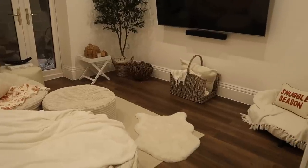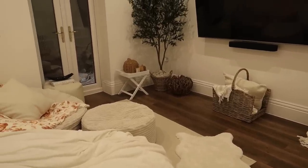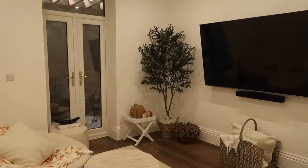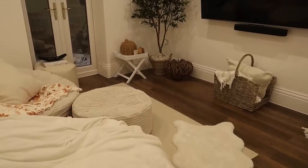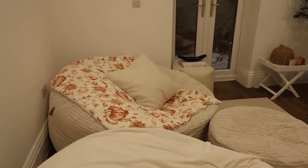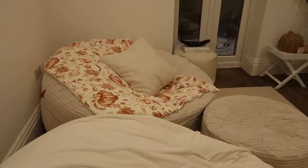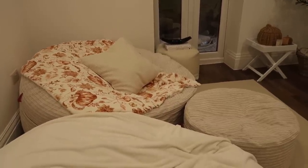Cozy does this look. So this is our cinema room. Obviously we've still got the curtains to put up, which I do have the curtain poles just tucked away over there. But yeah, this is how it is looking. I've just freshened up the bean bags. I've popped on the pumpkin throw on my bean bag. That is my one. We have our designated bean bags that we tend to be drawn to. So I tend to sit here and Tom sits here.